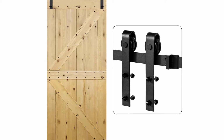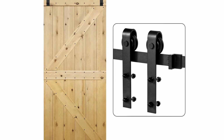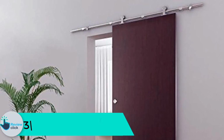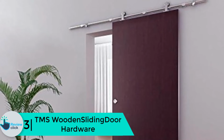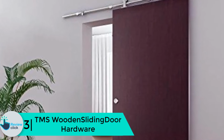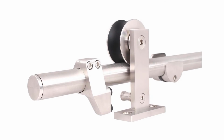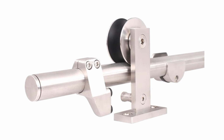The door stoppers are adjustable when the rail is on, and they are meant to prevent the door from oversliding. At number 3, we have the TMS Wooden Sliding Door Hardware. This hardware is made for wooden barn doors that can slide. With stainless steel 304, it is very durable, and it can support a weight capacity of 150 pounds of 35 mm thick door.